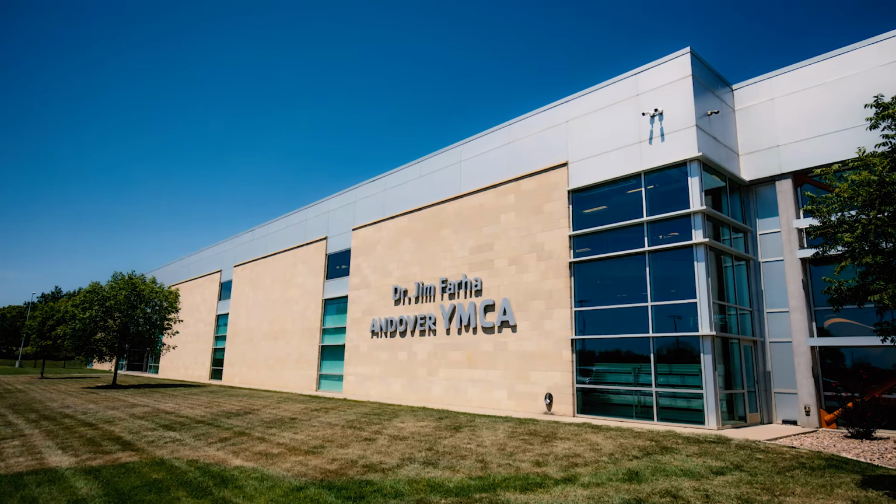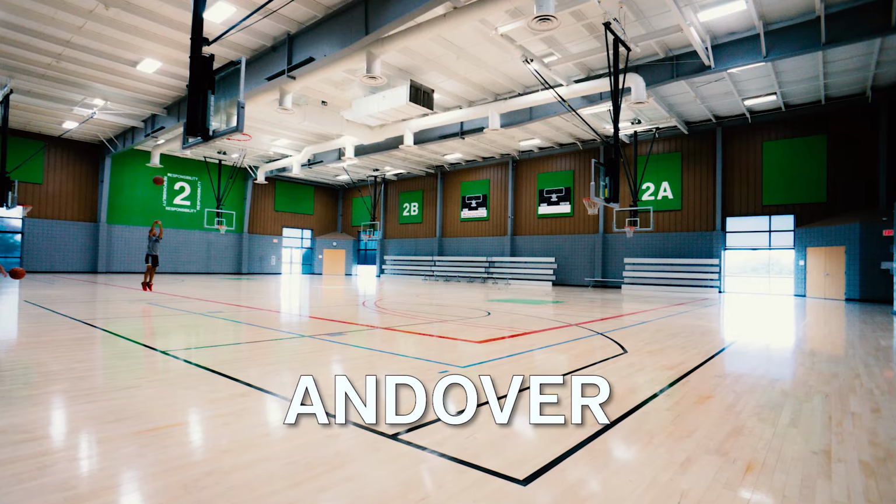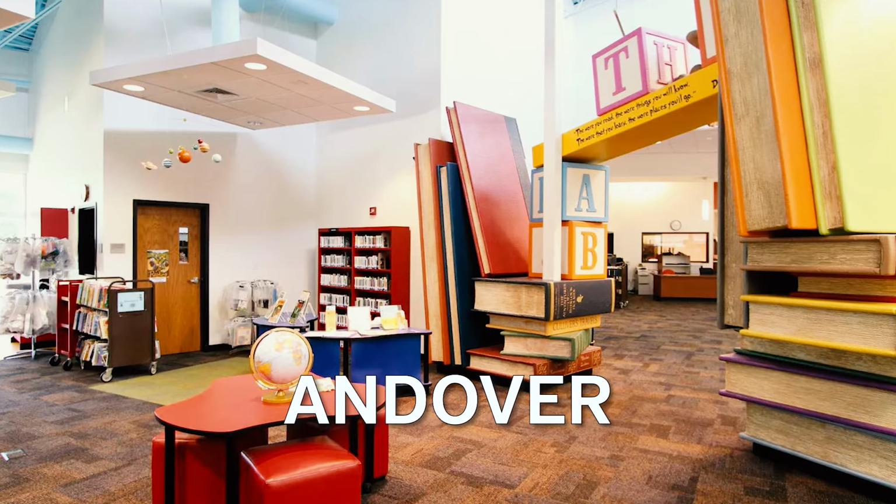So there you have it, from Andover's elite schools to Derby's all-in amenities. Each suburb has its own strengths, and it really depends on what matters most to your family. And just a couple quick recommendations for you. If schools are your top priority, you're gonna wanna go with Andover, Mays, or Goddard. If you want amenities and convenience, Derby might be your best bet. But if you're looking for affordability with good schools, try Valley Center or probably Rose Hill. But truly, if you want the best mix of everything, it's going to be Andover if it fits the budget.